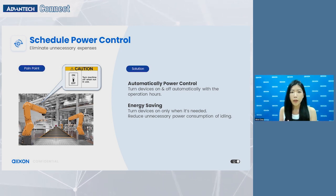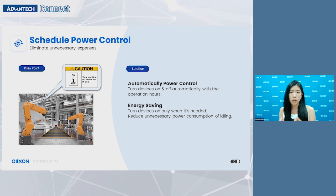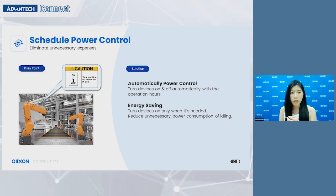With Allxon OOB integrated, you can schedule power control, like turning off devices automatically outside the operation hours, or turning devices on only when they're needed. A simple integration of Allxon's remote management service can save an MSP company of 10 technicians two-thirds on travel, and reduce carbon emission to help you build a greener AIoT environment.